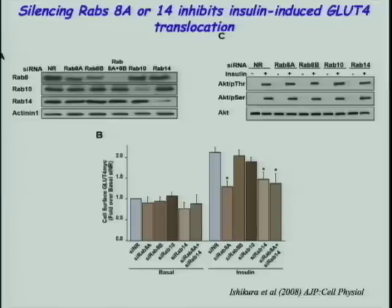And the bars that did not mount a good response are those from cells that have diminished levels of RAB8A or of RAB14. And regrettably, together, we didn't push things any further. So this tells us that RAB8A and RAB14 independently and sufficiently bring down GLUT4 translocation when they are eliminated.